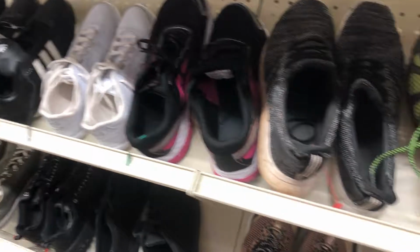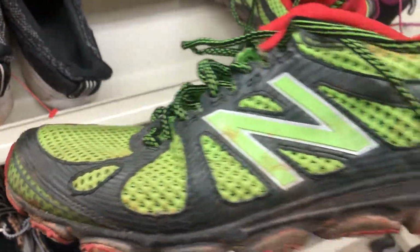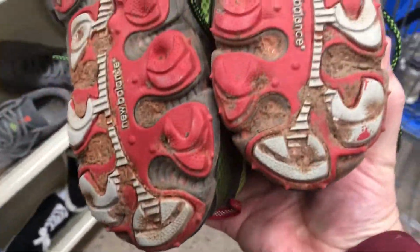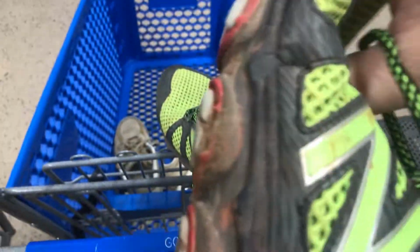These New Balance aren't as profitable as the 990s, but they're decent. And you can see here why I'm called Red Dirt Picker, because I am constantly cleaning these types of shoes that have red dirt all over them. I could probably profit about $20 to $25 on this version of New Balance, so I decided to go ahead and throw those in the cart.